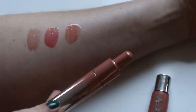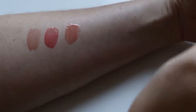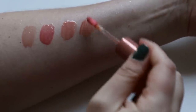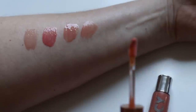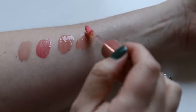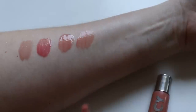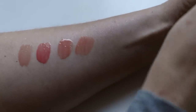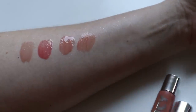Revlon Kiss Glow Lip Oil. This one's in the shade Bouncy Beige. Very similar color, but the consistency is very watery compared to the ColourPop one. So this was gorgeous on the lips. Really, really pretty, but it wears off faster because it's so sheer, or so thin, sorry, but the color is very, very similar to that one.